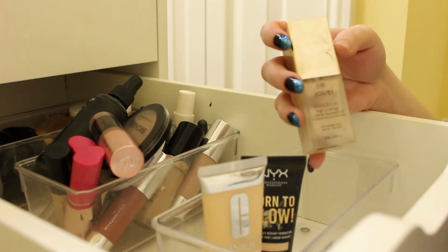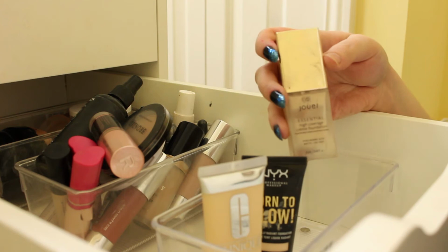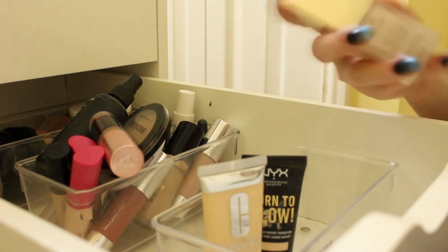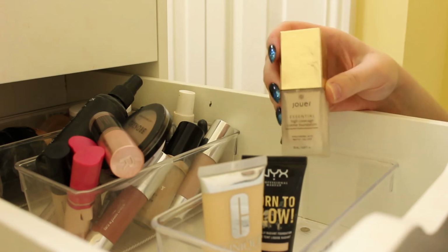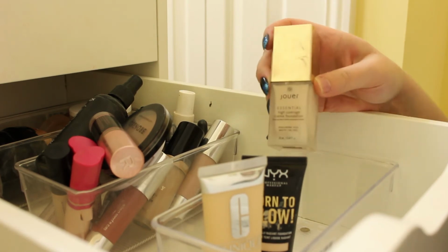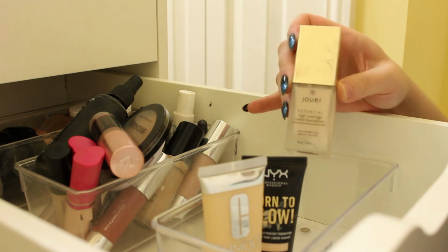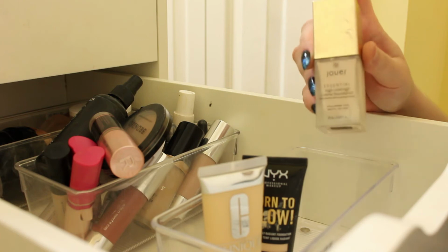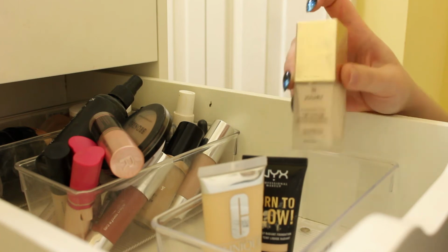And then this one is the Jouer Essential High Coverage Foundation. I've had this for a few years. I mean, it has separated, but if you shake it up, it still works. I really struggled to get this one to work, but I think that's because I used to use it with a matte primer. I need to use this with a hydrating primer. I think I can finish this, and this is the oldest one of the 3, so I'm going to put this one in the project pan, even though it makes me look really pale.